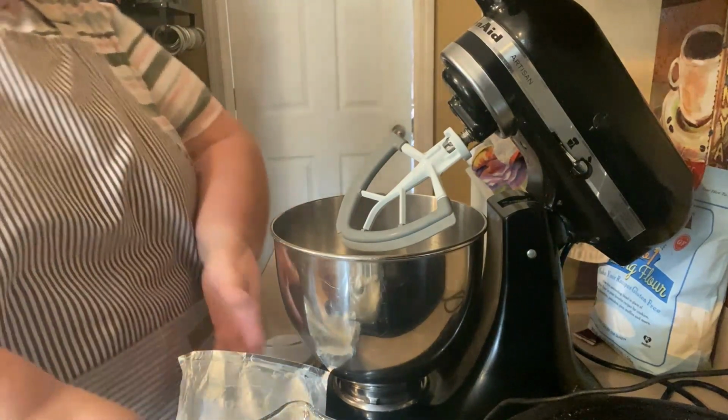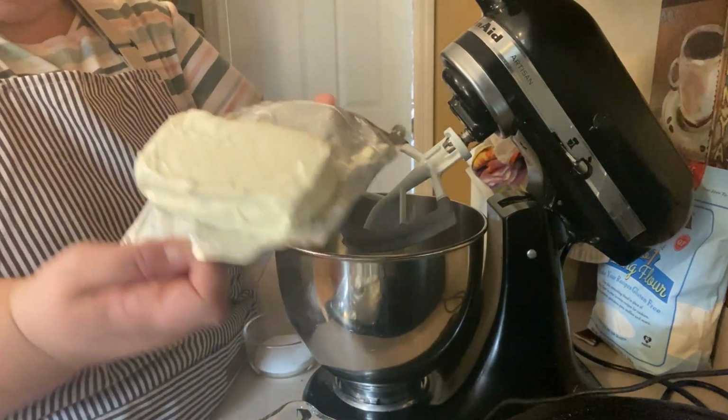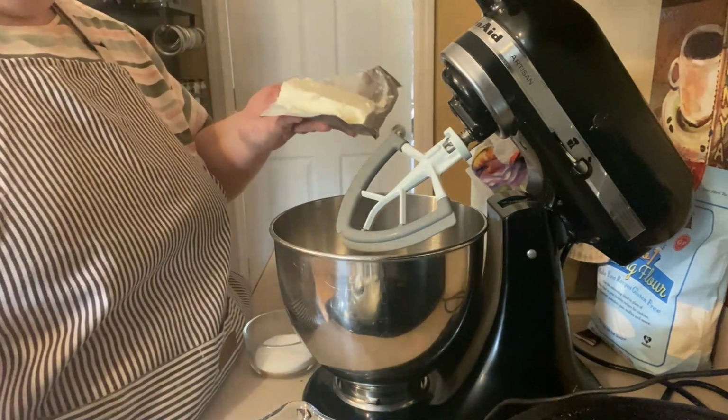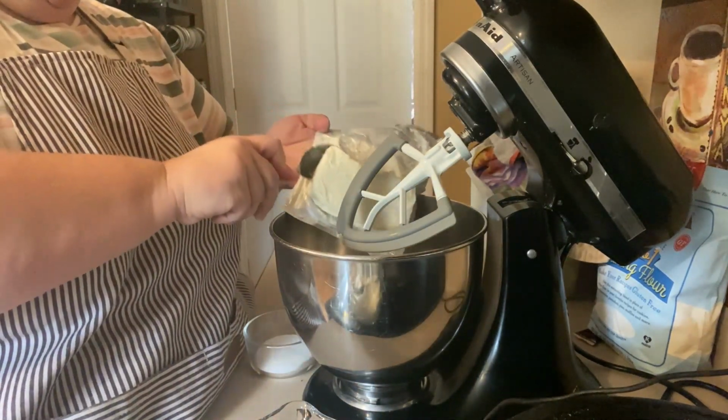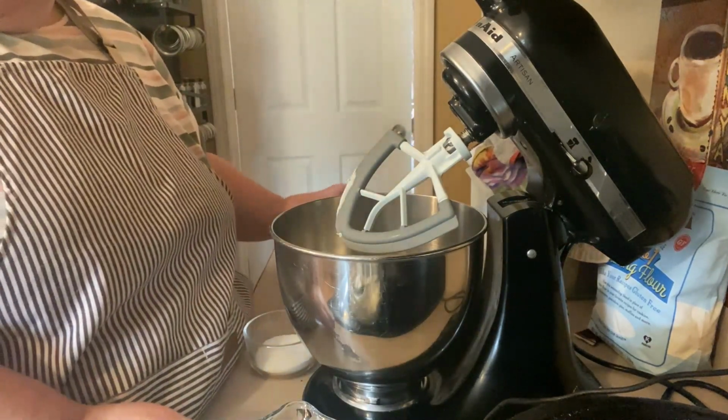Alright, so the first thing you will need is 1 block or 8 ounces of full-fat cream cheese. It is very soft. I've had it on the counter since early this morning. So we're going to put that in there.